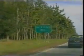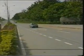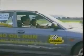Finally, the Bardahl No Oil Run test car has arrived at the northernmost tip of Peninsular Malaysia. That's more than 800 kilometers, and the engine is still running well without engine oil. A quick photography session and off we go again. We have a long way to go home.